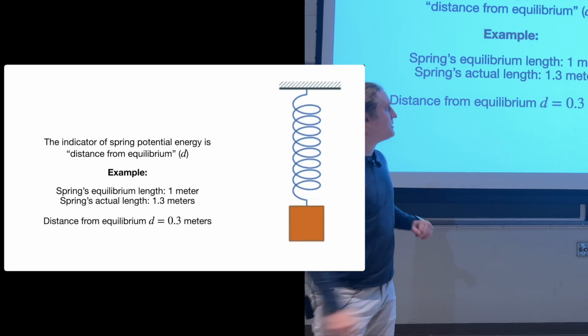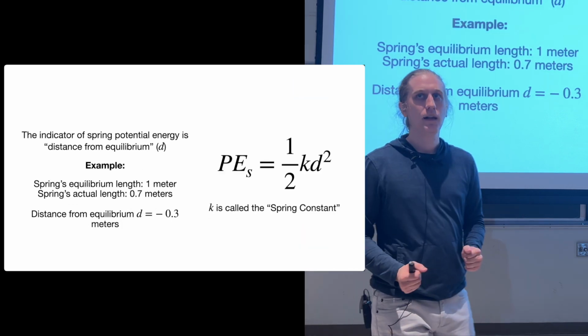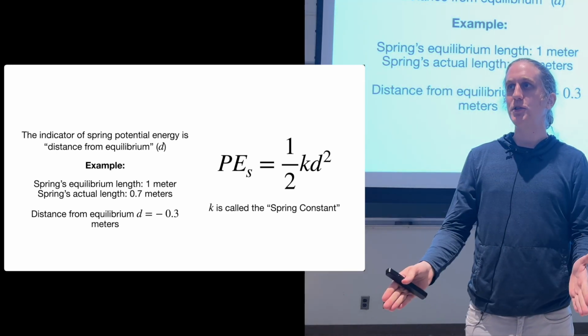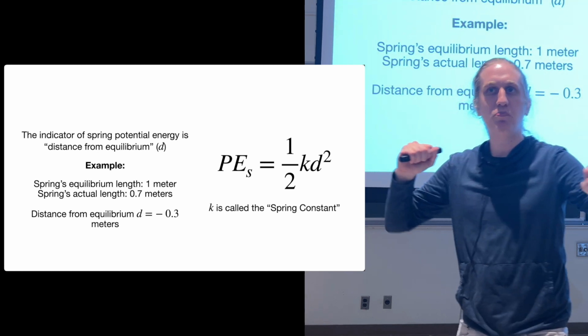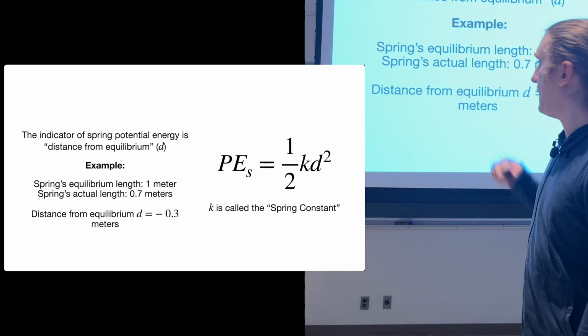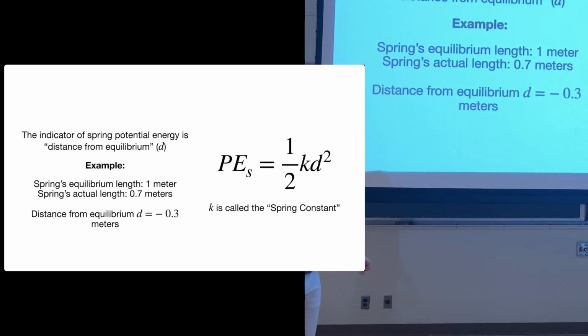But let's do the opposite thing. Let's take the spring now and compress it. So now you have that same spring that when it's doing its thing just wants to be 1 meter long, and you take it and you push it in so that it is now 0.7 meters long. We have again stored spring potential energy, and in this case our distance from equilibrium is negative 0.3.